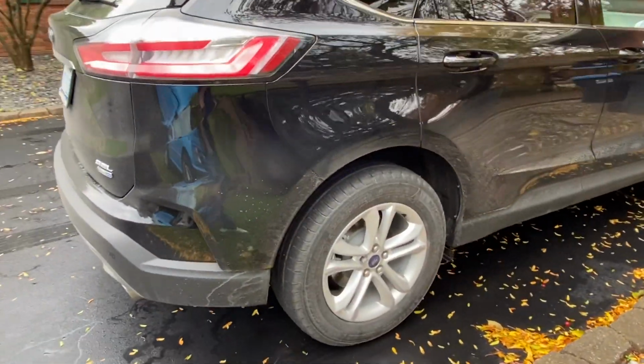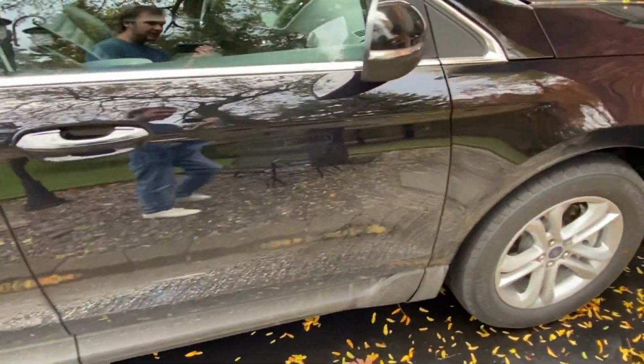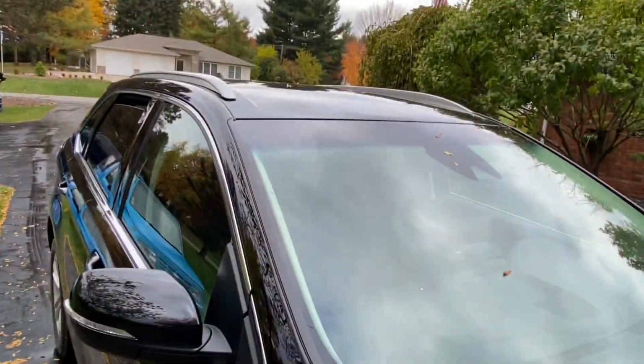So yeah, this one's finished off in an Agate black metallic. I had to look at the window sticker to get the name for the paint, because I know Ford quit putting metallic in their paint for a while, but it looks like the Agate is some sort of metallic. We don't have any type of sun to really look at it here, but I can see some sort of flake in the paint. It does look really nice.